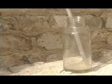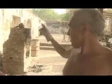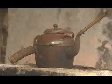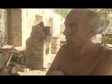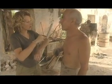So what's going on here? What I'm trying to make is some methanol by heating this wood up in this kettle. And the methanol is a solvent that boils at 67 Celsius. When it evaporates, it needs heat to do that. And so if you dropped methanol on your arm and it evaporates, you feel the cold. So it's sort of stealing the heat from your arm. That's right.